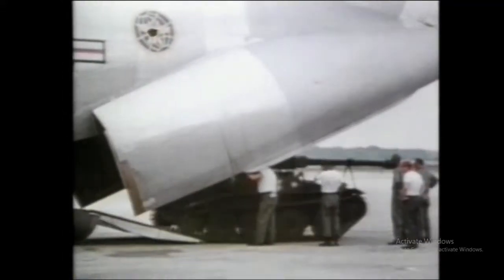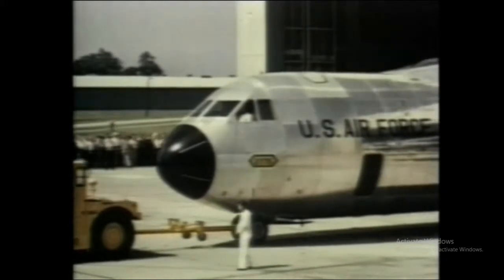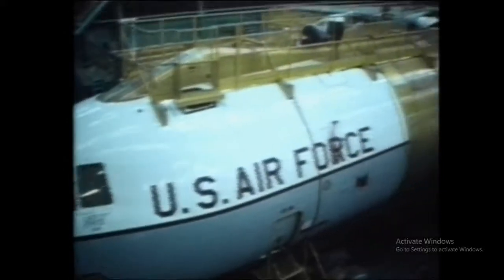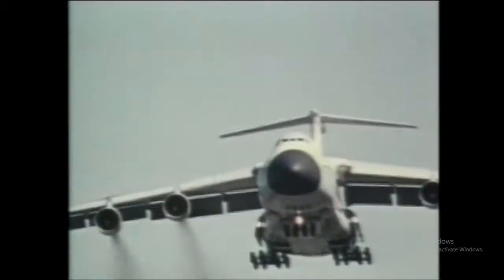Ever wondered how the big transport planes came to be? After many attempts of converting old bombers into transport aircraft, it became apparent that specialised planes needed to be built from the ground up. We explore the C-5 Galaxy.